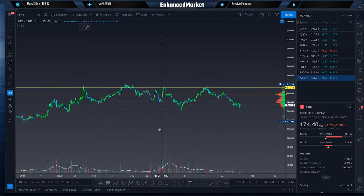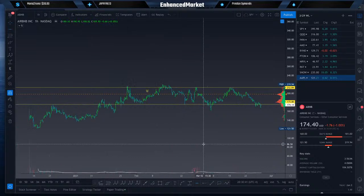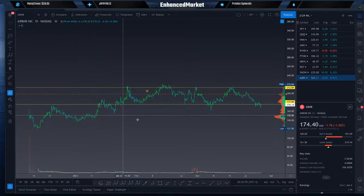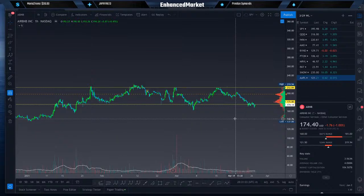Next, we have this support right here. And so this bounced right there, support, and rejected right there. So that's just another great example of how previous resistance acts as new support. And this was from February, and this was from December of 2020, so a long time ago. Oh, you were on the 15-minute? Okay. I'll go over that in a second.